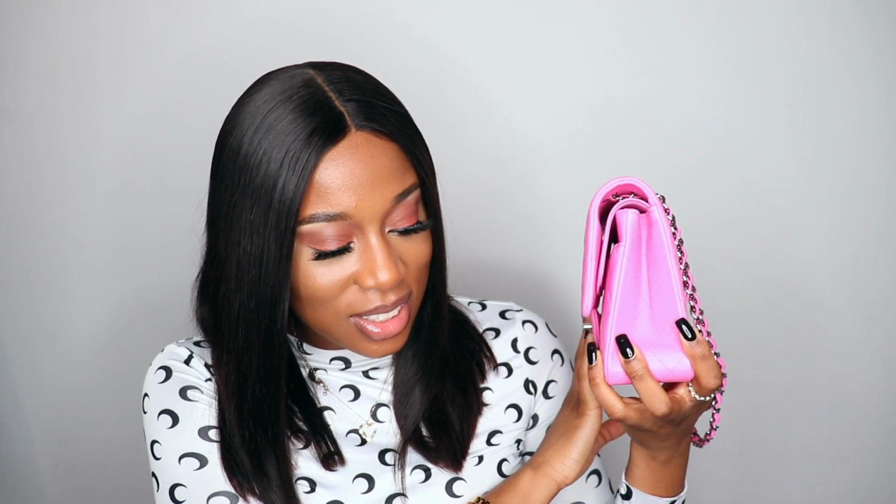Honestly, I'm so happy, and I'm so grateful to my boyfriend for getting me such an amazing gift for my birthday. I honestly wasn't expecting to get a Chanel for my birthday. I was so speechless and shook. But I'm so happy with the bag. I can't stop looking at this bag. She's so cute, so amazing. But I love the color.